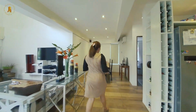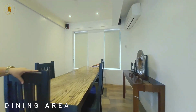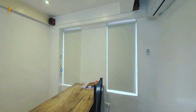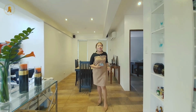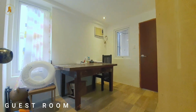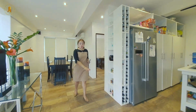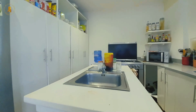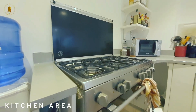This is our dining area, which is already fully equipped with air conditioner, and it can fit at least a six-seater dining table. Here on the ground floor, we have a guest room just beside the dining area. So this is the guest room on the ground floor, which can also serve as an office area. For flooring, we are using wood grain ceramic tiles here on the ground floor. And this is our kitchen. We have some cabinetries here and also a gas range.